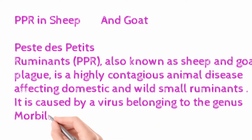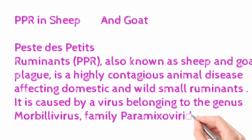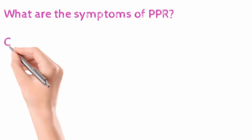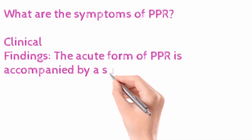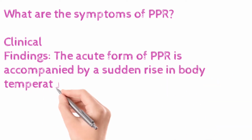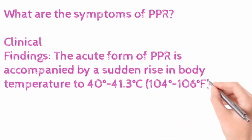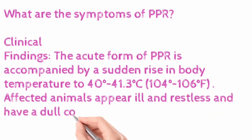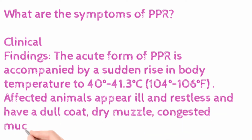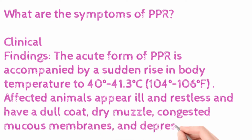Clinical findings. The acute form of PPR is accompanied by a sudden rise in body temperature to 40 to 41.3 degrees Celsius, 104 to 106 degrees Fahrenheit. Affected animals appear ill and restless and have a dull coat, dry muzzle, congested mucous membranes, and depressed appetite.